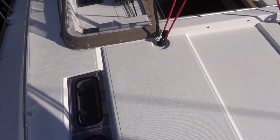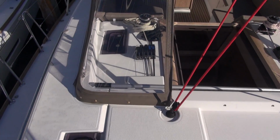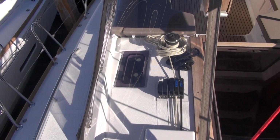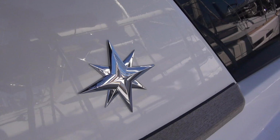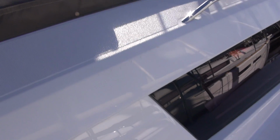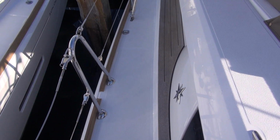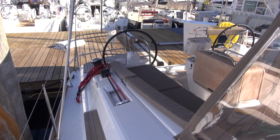Side deck hatches overhead allow a lot of light to come into the cabin in addition to the two midship hatches. And aft cabin areas have hatches as well. On the 44DS, there's a very clever step to get into the cockpit underneath the bimini.